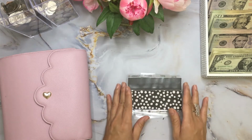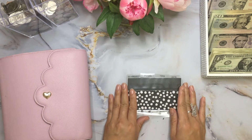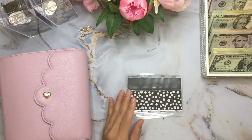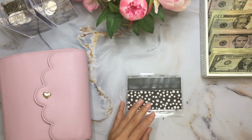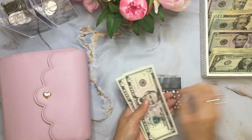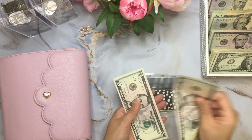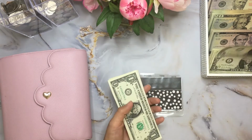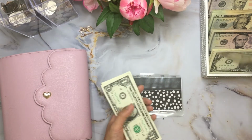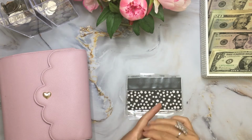So for the kids' allowance, they usually get a total of $15. So let's see, what I'm going to do is get two 5s and five 1s. So that's a total of 15. 5, 10, 11, 12, 13, 14, 15. Okay.